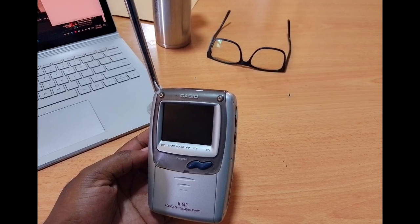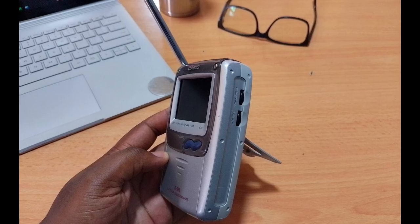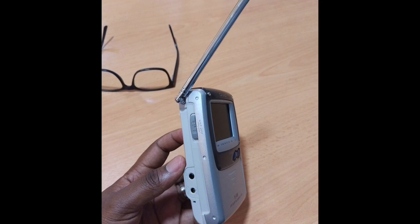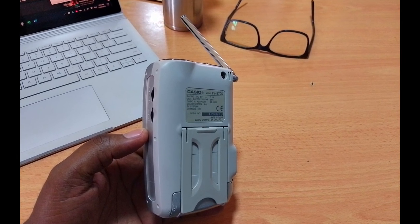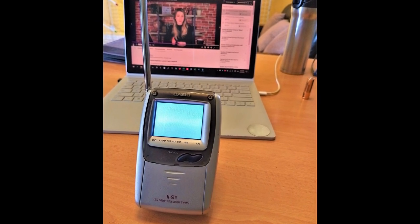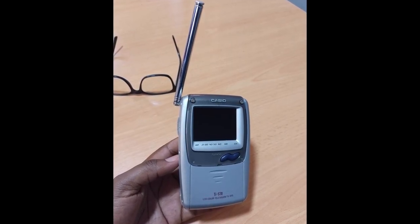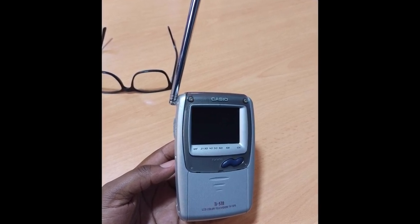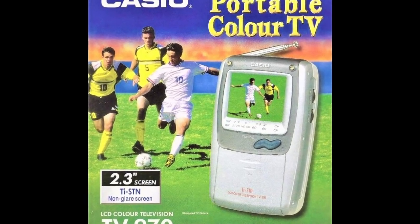It had a channel reception for UHF, that's channel 14 to channel 69, and VHF, that is channel 2 to channel 13. This very model we are viewing today only had UHF from channel 21 to channel 68. The screen size was just 2.3 inches, with about 39,600 color pixel count. The CASIO TV 970D was made in two major colors, silver and black.